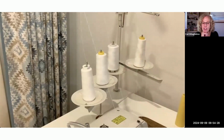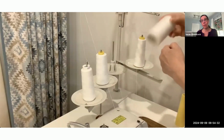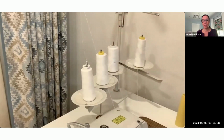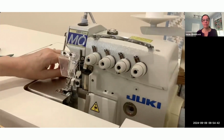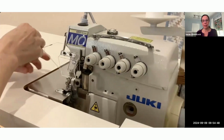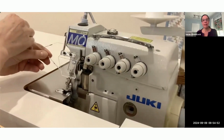Oh, I never thought to do that. See, I knew I would learn something. Well, this is a looper too. So the loopers are harder underneath, harder than the top threads. All right, so I wound it back up so that you can kind of see it there on that spool. And then you just sew it off. And I'll see that blue mark come, there it goes. And then go slower. And there it is.